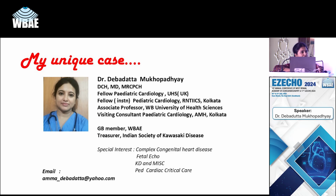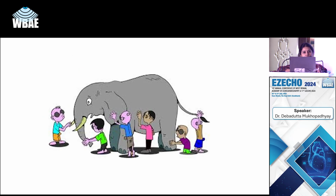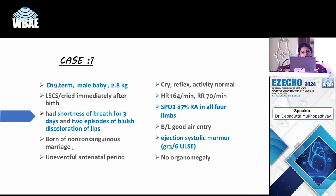So, when we have these very challenging cases, I do feel that I am one of those 6 blind men who are trying to decipher what the elephant is. So, my first case was a term male baby weighing only 2.8 kilos and presented with shortness of breath for 3 days with a little bit of bluish discoloration of the lips.